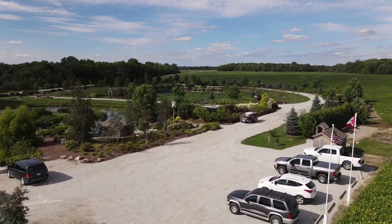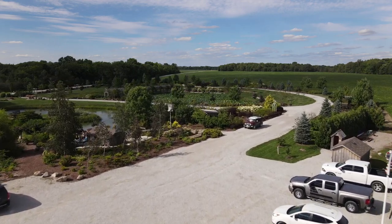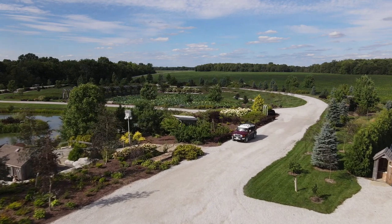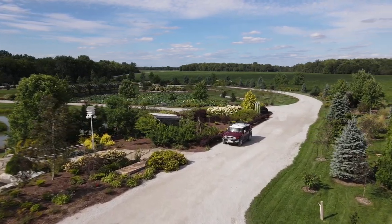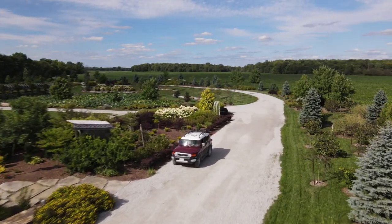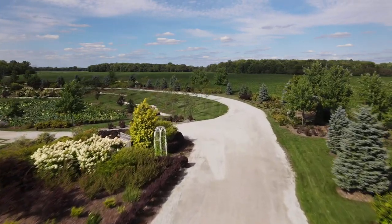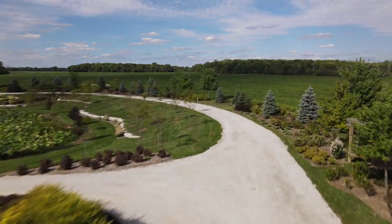So, we'll take a little fly and I'll show you around because this place is beautiful. I talked to the owner and the owner said, go right ahead if you want to take the drone out. So that's what we're going to do. And there's the owner's vehicle right there. How you doing? Thanks for letting us do this. Appreciate it big time.